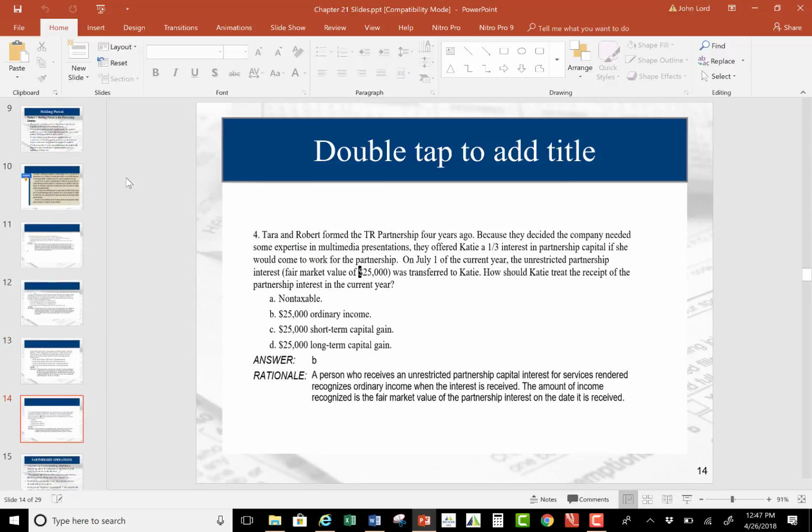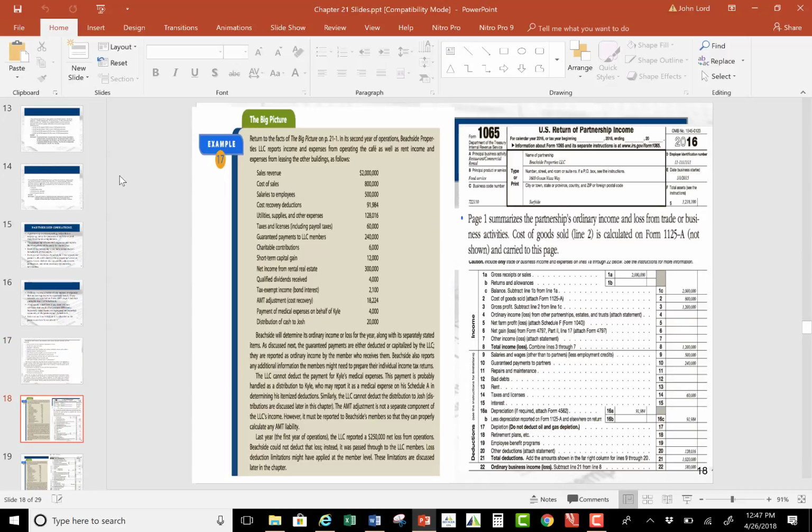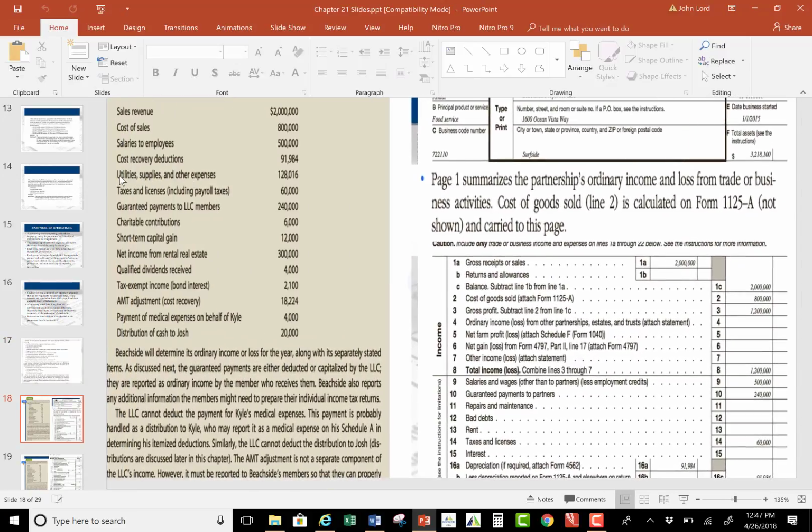I think somewhere we had the 1120 in here, didn't we? I mean, yeah. Okay, so when we're looking at how we're preparing, notice we have somewhere on here gross receipts, return of allowances, cost of goods sold. Here it is, item 10, guaranteed payments, $240,000. They're considering that sort of like a salary that they're paying the partners for their involvement. So that is a deduction in calculating the ordinary income for the partnership.